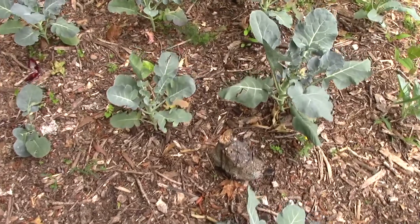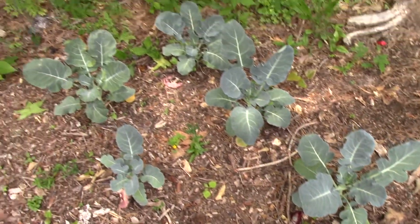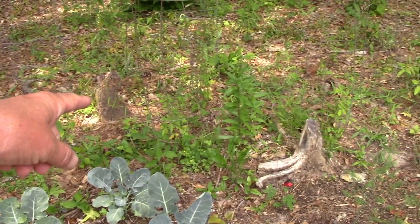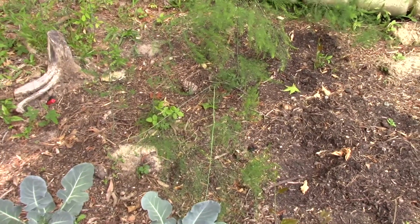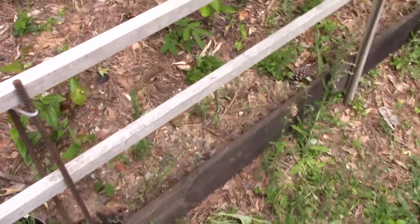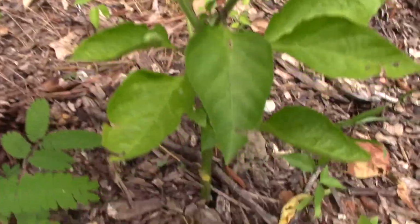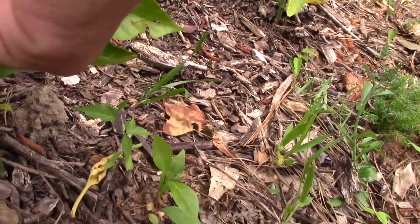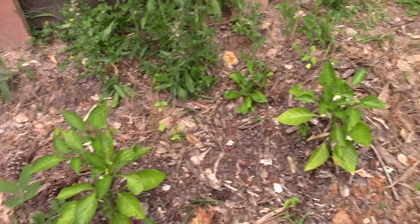Broccoli. We got heads of broccoli already coming up. Got more tomatoes back there. And again, this is the first time we've ever gardened in this spot. The asparagus is doing really well. I already have peppers on the plants. These are California Wonder bell peppers, and you can see, there we go. Got them coming in, and everything's going pretty good.